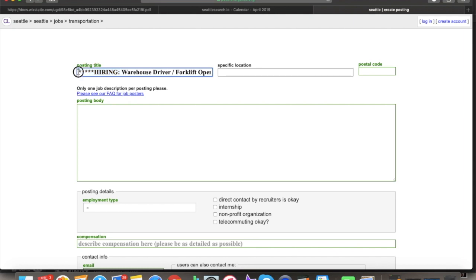I put these asterisks at the beginning because I know that this will stand out on Craigslist. The word hiring also will stand out big time on a Craigslist ad. And then putting little things on the end like full-time/benefits is huge for job seekers because they're going to be really excited to see that. A lot of companies don't offer benefits and things like that. I'm going to throw a random zip code in here.